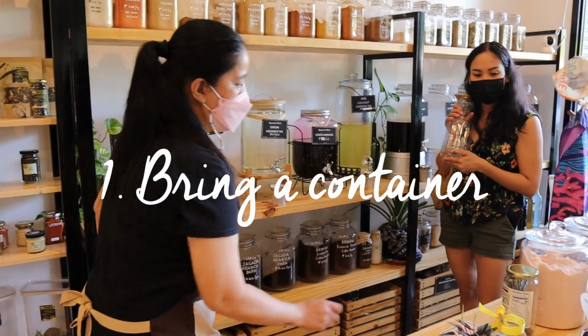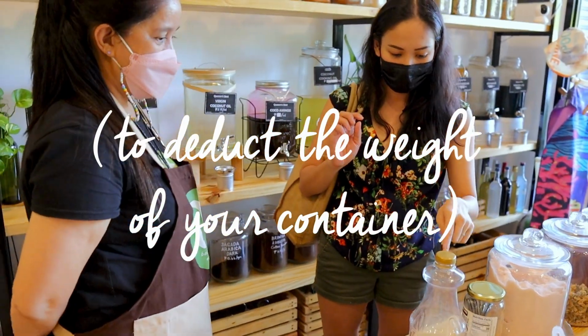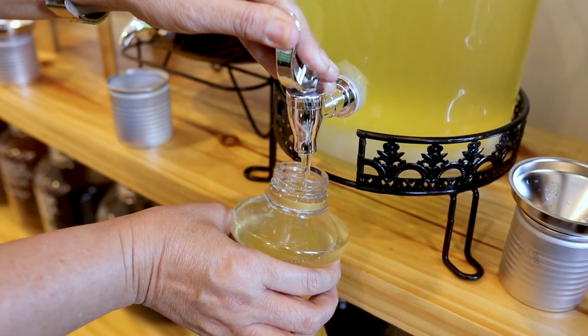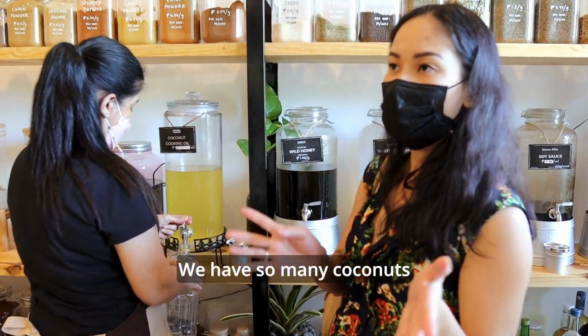Bibalik ko to, tapos dito tayo. Magtitake po tayo. So you won't get charged for the weight of the Haba. Pagtapos dyan, ma'am, inulitin din natin. And this is coconut cooking oil because here in the Philippines, marami tayong coconut. So why not? Why not coconut?